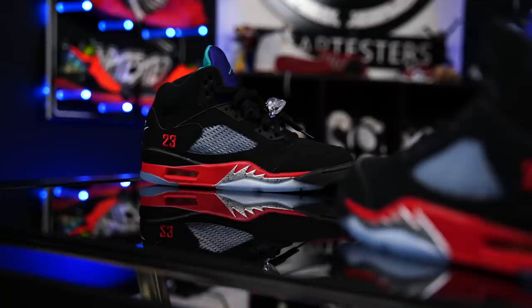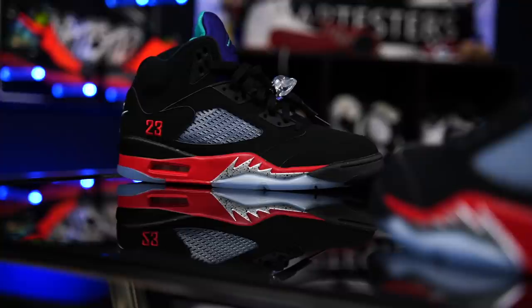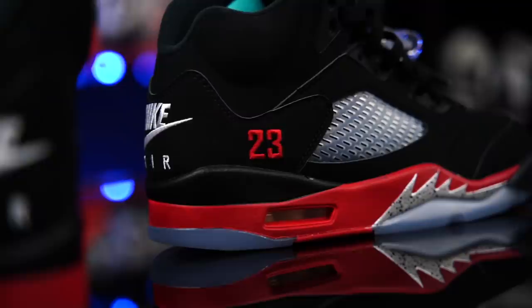I don't think it's a great release. $200 is like, I need to pay more attention. Why is this $200? Why was the Hare sixes 190? They had real leather on them. These don't. These have Durabuck. Technically, it's synthetic nubuck, but Nike likes to call it Durabuck, okay?